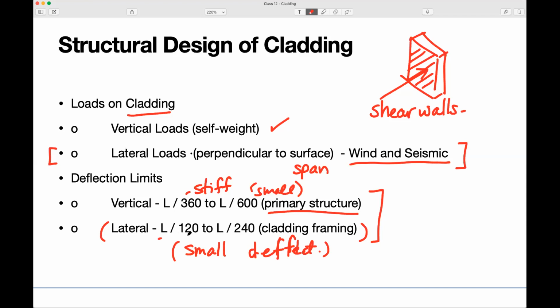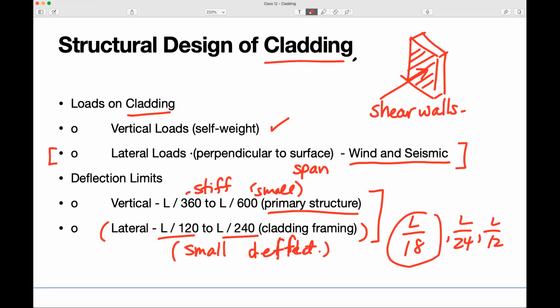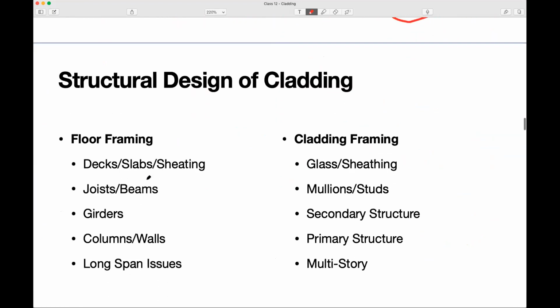And so L over 120, those are extremely small. From a structural point of view, you're dealing with L over 18, L over 24, L over 12. So to be able to hold something, the take home is that the cladding elements themselves are extremely stiff in nature. So the things that support them have to be extremely stiff and not allow for too much deflection.